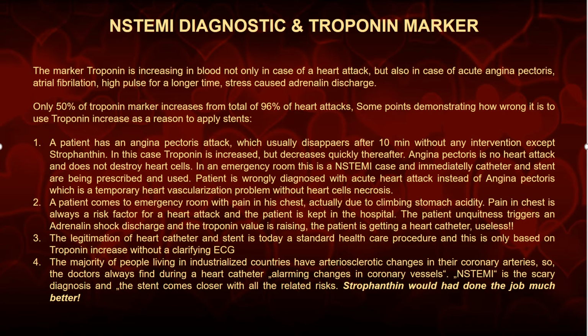Angina pectoris is no heart attack and does not destroy heart cells. This is a misconception that has been proven wrong. In an emergency room, this is treated as a STEMI case, and immediately a catheter or a stent will be prescribed and used in such a case. Unfortunately, patients are wrongly diagnosed with acute heart attacks instead of angina pectoris, which is a temporary heart vascularization problem without the heart cell necrosis or the death of heart cells.